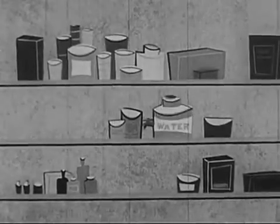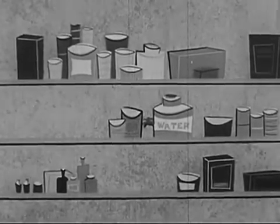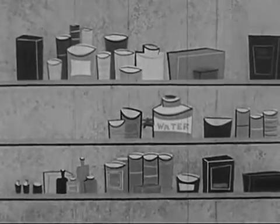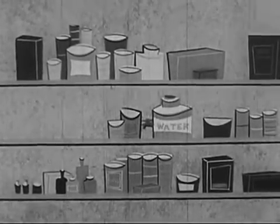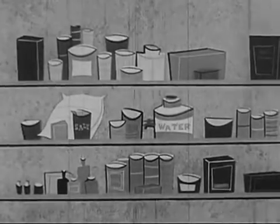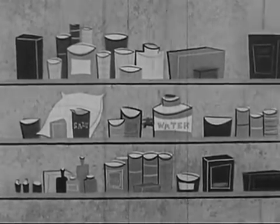Then, food and water. There should be at least a 2-week supply. You'll want plenty of fruit juices and lots of your family's favorite canned foods. The drinking water supply should be rotated often to be sure it's fresh. And don't forget such basic needs as sugar, salt, pepper, and other seasoning that your family ordinarily uses.